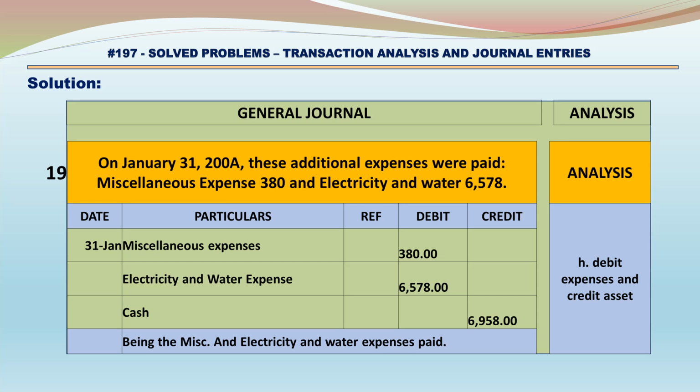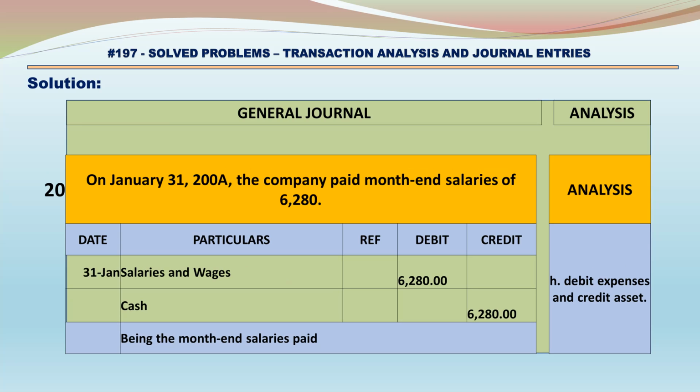19. On January 31, the additional expenses were paid: miscellaneous expenses 380, electricity and water 6,578. Miscellaneous expenses debit 380, electricity and water debit 6,578. Cash credit 6,958, being the miscellaneous and electricity and water expenses paid. Analysis. H. Debit expenses and credit asset.